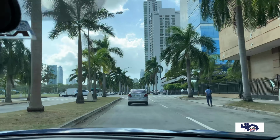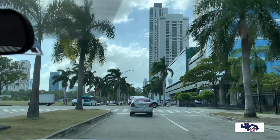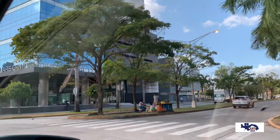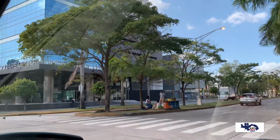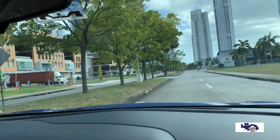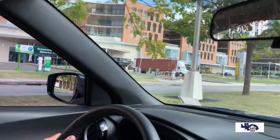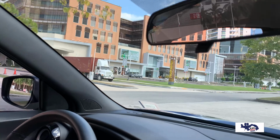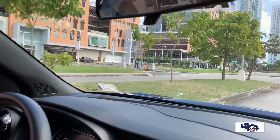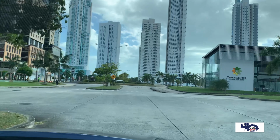This is Times Square Center. That's Town Center right there. In 900 feet, you'll arrive at Town Center Costa del Este. Your destination will be on your right. Is the exit open or closed? Let's see. This is the town center.